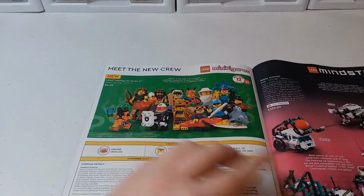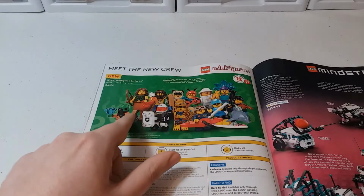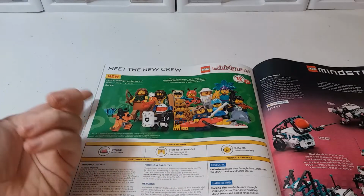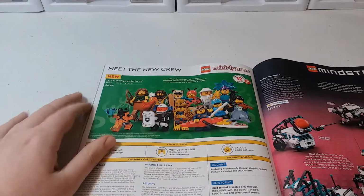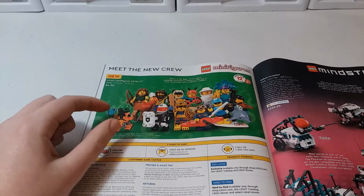Then you get Collectible Minifigures Series 21. These are $5 since they did increase the price about a year ago, so they're a little more expensive. It was already kind of expensive, so that's a little too much to me.